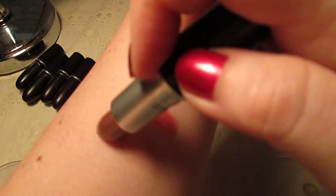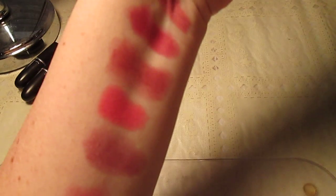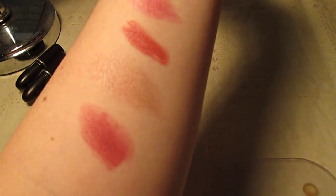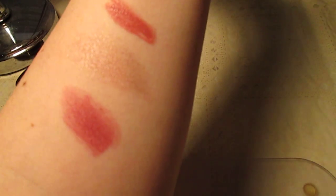And glaze doesn't really give you a lot of color payoff, but it just gives you a nice sheen with just a hint of color. Okay, next is Captive. This is a satin finish, and it's a pinkish plum. And that's what that looks like. That's probably, in my opinion, the most true plum color so far, kind of like the plums that you see at the grocery store.